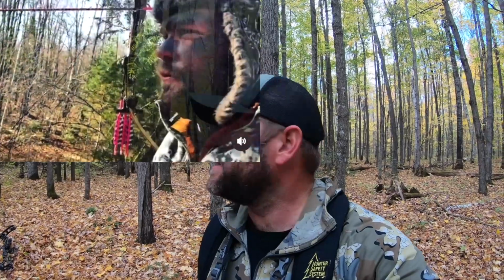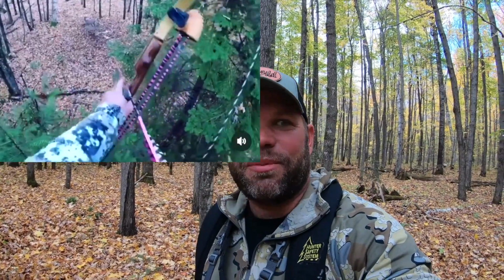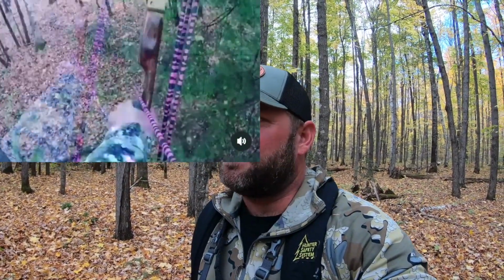Stuff works, man. Yeah, big bucks get camera shy, especially if they can smell them. I shot a doe in this area a few years, maybe 6 years ago with the recurve. See if I can find that footage, but good spot.